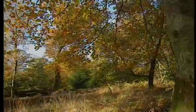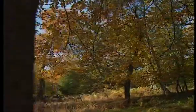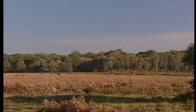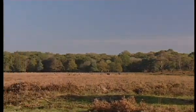This continued management has led to a whole range of fabulous habitats, which means it's one of the very best places in the UK for wildlife. And there are still places that echo with the sights and sounds of a Norman hunting forest.